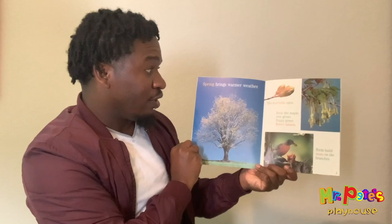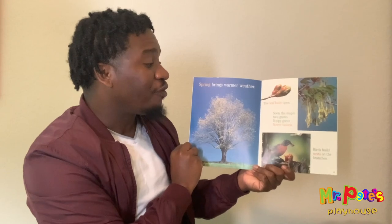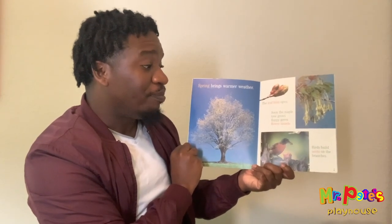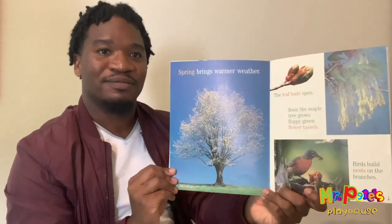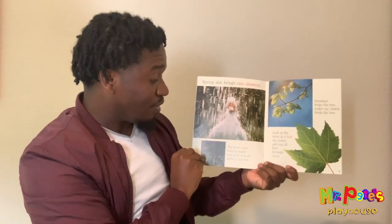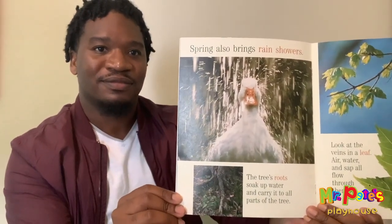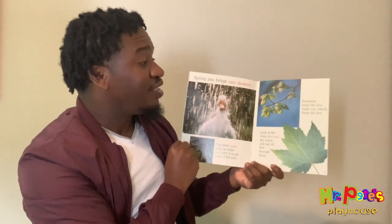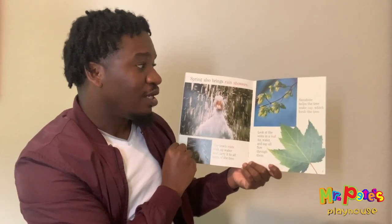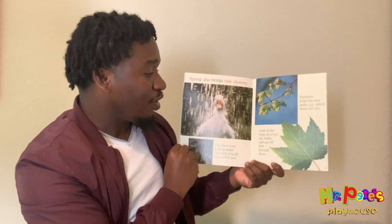Spring brings warmer weather. The leaf bud opens. Soon the maple tree grows floppy green flower tassels. Birds build nests on the branches. Spring also brings rain showers. The tree's roots soak up the water and carry it to all parts of the tree. Sunshine helps the tree to make sap, which feeds the tree. Look at the veins in a leaf. Air, water, and sap all flow through them.